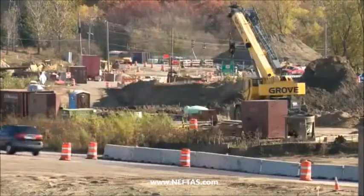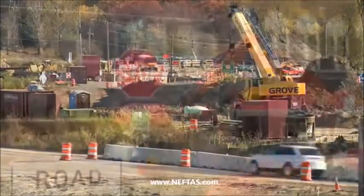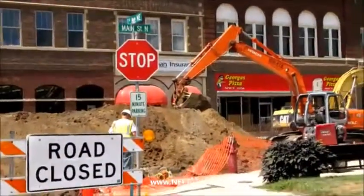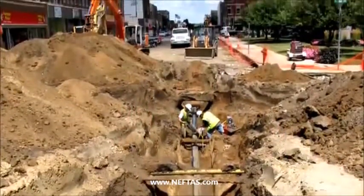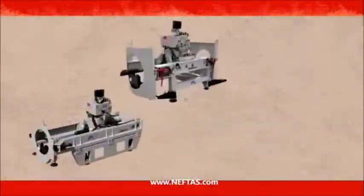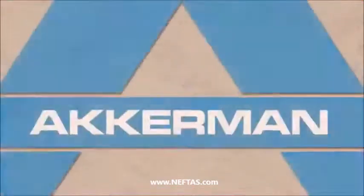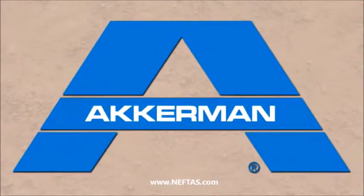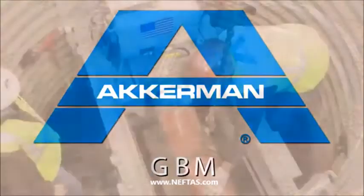Trenchless technology is the smart solution for effective and economical pipe installation without the disruption and costly restorations caused by open cut methods. Now there's an innovative system to install pipes with grade and alignment precision. Akkerman is proud to offer the guided boring machine, GBM.